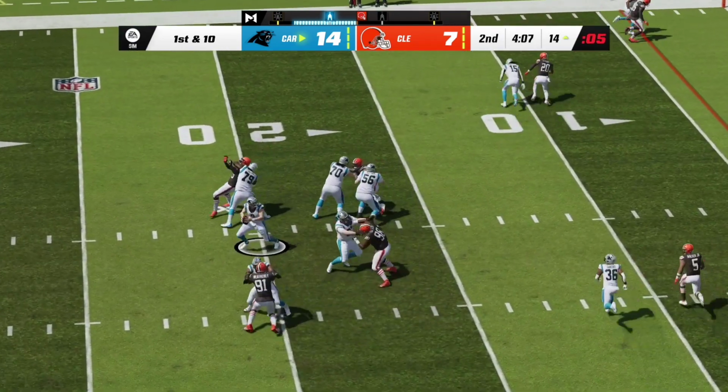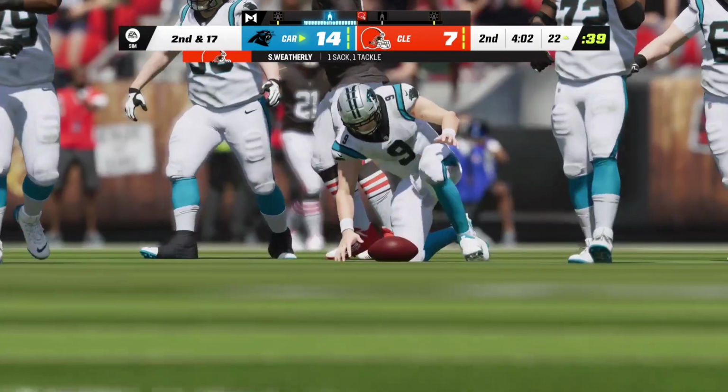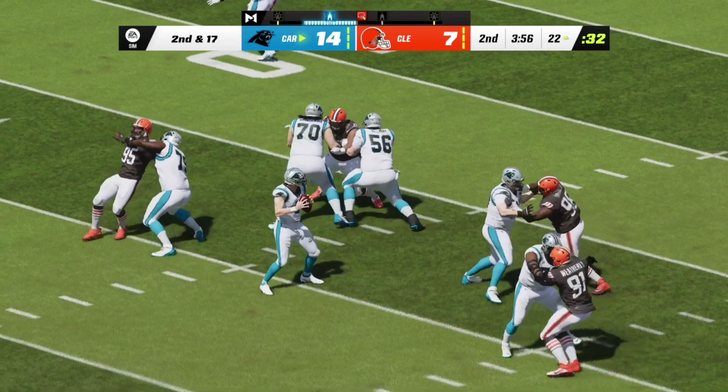Inside the red zone here, they'll look to throw. And he's not able to get away. Sacked back at the 22. Stephen Weatherly just would not be denied. That's a loss of 7.